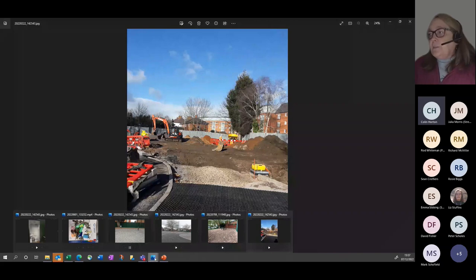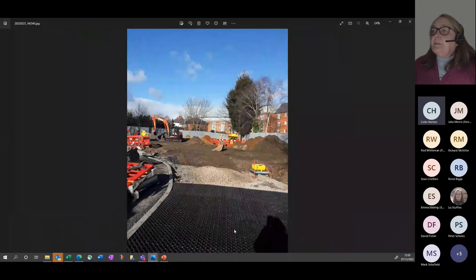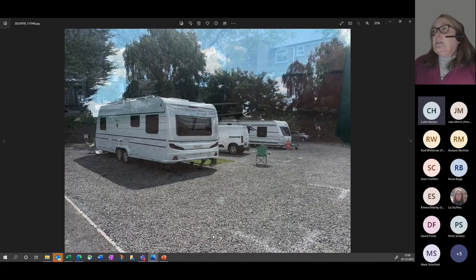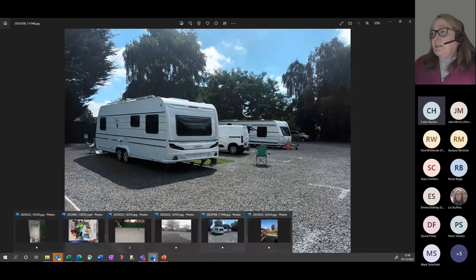That was a picture of the site partway through construction. The paving, the surface is like a honeycomb. Don't ask me, I'm not technical on road building, but it's a honeycomb that then has got shingle that compressed into it. That's the site now occupied. So as I'm clicking on pictures, different pictures pop up from the one I'm clicking on.